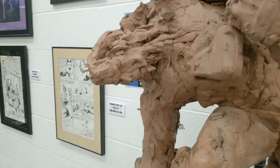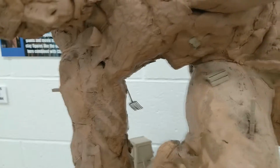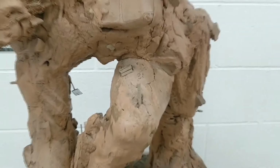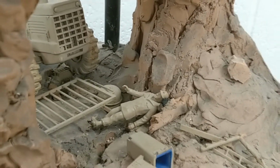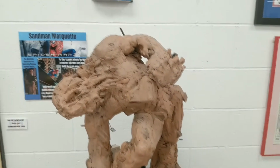Face. Car in there. All little parts in there. A little rake. Crates. Who's that down there? Obama back there. That's pretty cool.